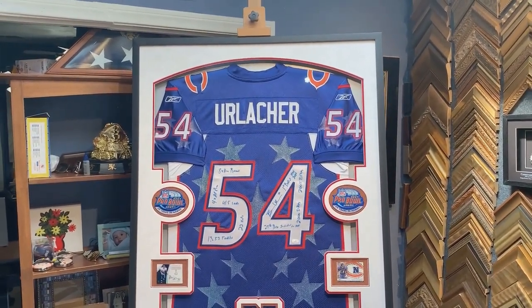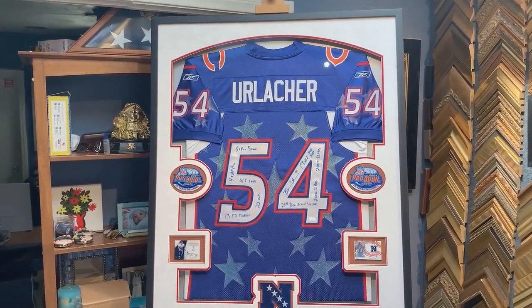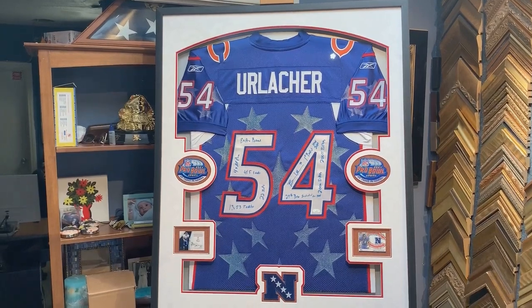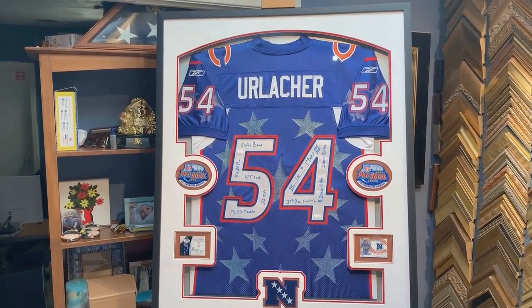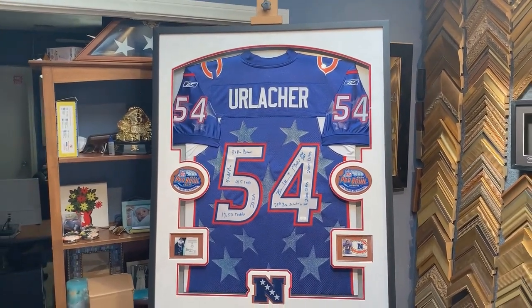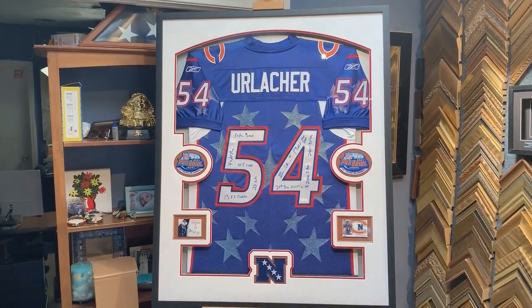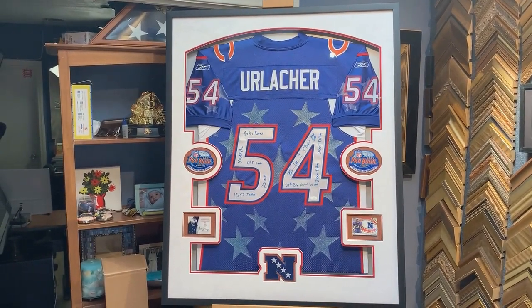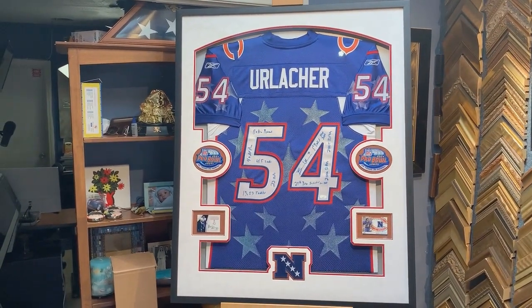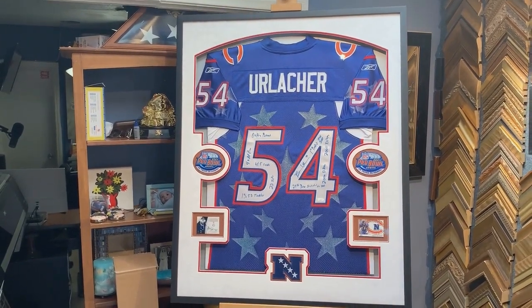I always want the design to support but not overpower the jersey, which is the main piece. And I think we accomplished that. And I hope you guys agree with me on that. So we went with the white suede on top with the red accent throughout to highlight the 5 and the 4, to make the blue really powerful pop. And I think we accomplished that.